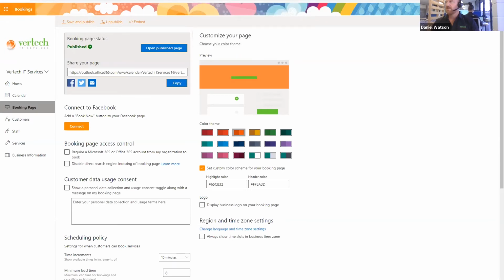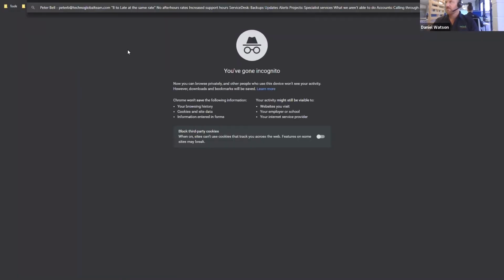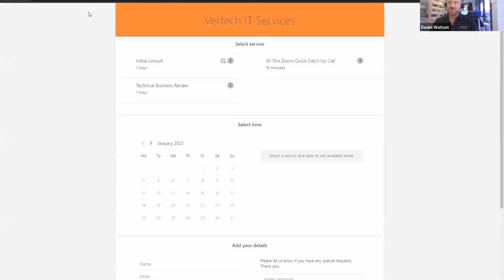Copy. Then I go to a new incognito window and paste. That's interesting. It's less than interesting. That is not recognizing my copy and paste. How terrible. How about I do this? Control A, Control C, Control Shift N for a new incognito window, and I'll just paste that in. I'm doing incognito so it doesn't bring across any of my authentication.